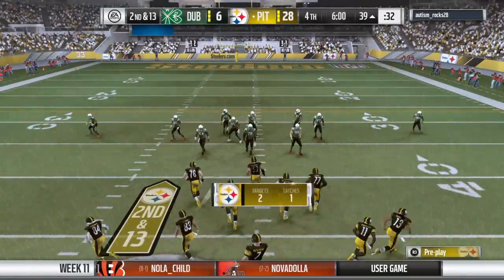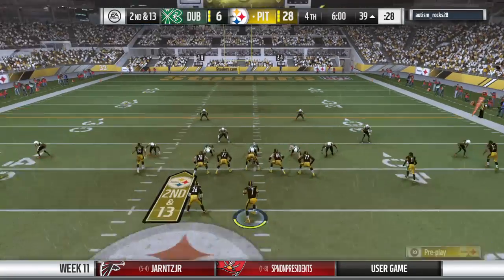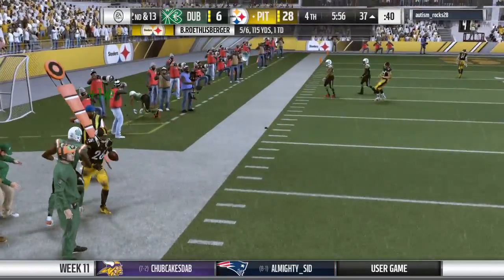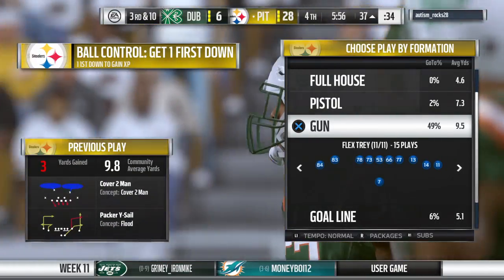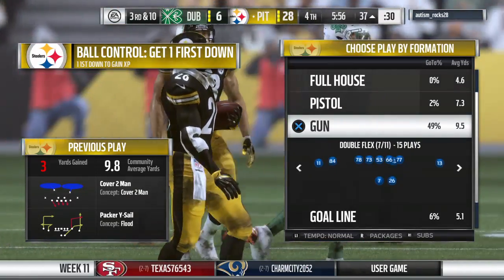Watch tight end. Watch tight end. Tight end's right. Tight end's right. Here we go. On second down, here's Roethlisberger. To the sideline, and oh, a nice catch there. Made sure the feet were inbounds, and they were. Was that a receiver? Yeah, actually it was. It was a running back who was a receiver on the play.